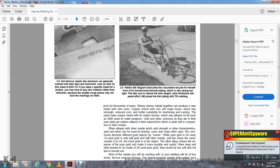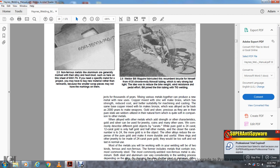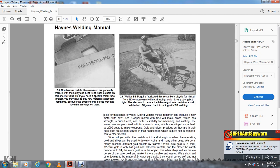Figure 2-5, the non-ferrous metal aluminum is generally marked with its alloy and heat treatment, such as 6061-T6. You'll need a specific metal for the project. You may have to buy new material rather than use remnants, because small scrap pieces may not have the markings on them.